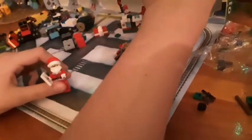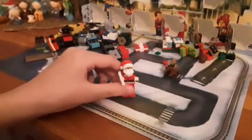Obviously, we're doing a lot of videos on all our presents that we got for Christmas. So, but yeah. So this is a really cool minifigure. You gotta love, oh, great. His presents just fell. But yeah, you gotta love the Santa. You know, it's really fun getting the Santa.